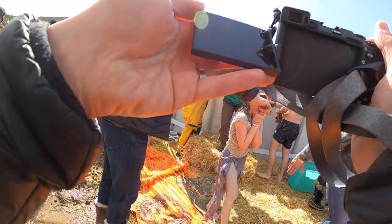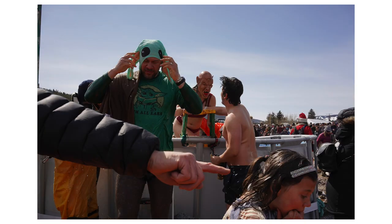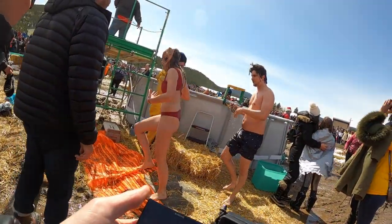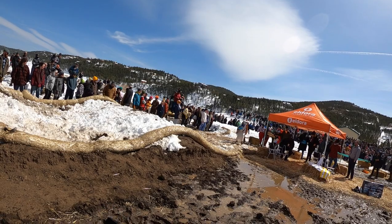And this event happening right in the middle of the racetrack was a polar plunge, people just diving in as creatively as possible, dressed as silly as possible. Now, unfortunately, I arrived there right at the end of this event, but it was about to be the beginning of the coffin race event.